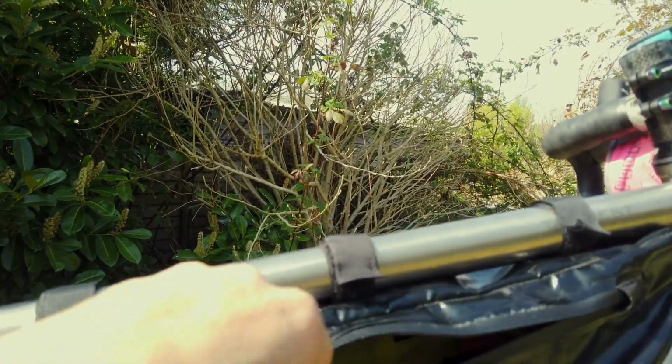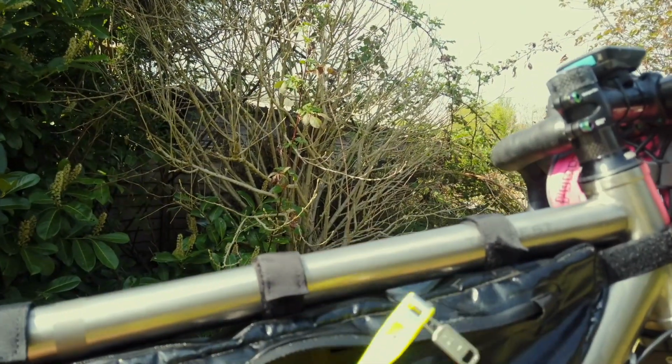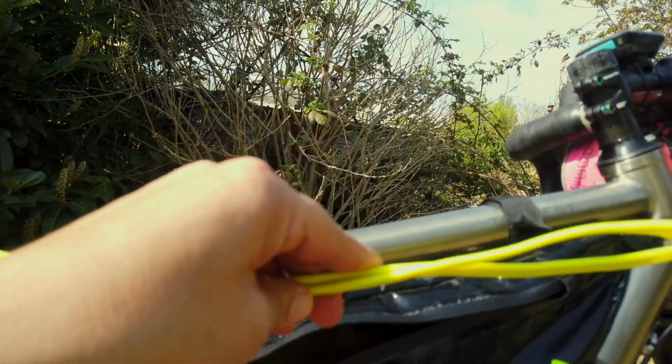I have a couple of the hip locks, which I think I showed you on a previous video. They're not like especially secure locks, but they definitely work as a deterrent, and they weigh nothing, so I've always got those in the bag.